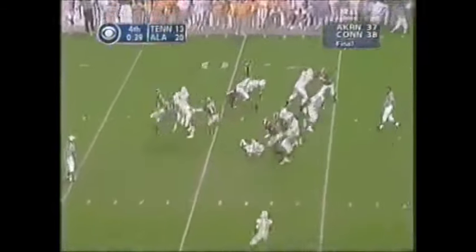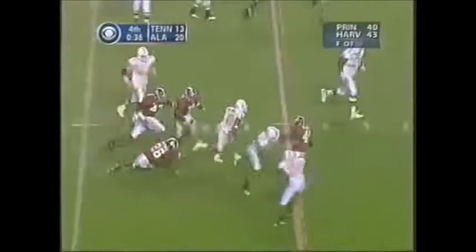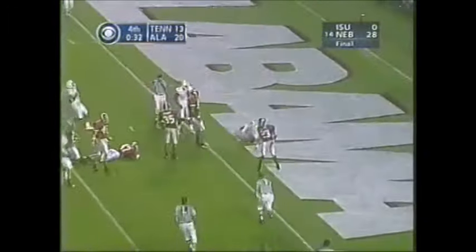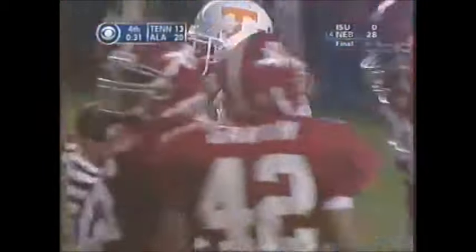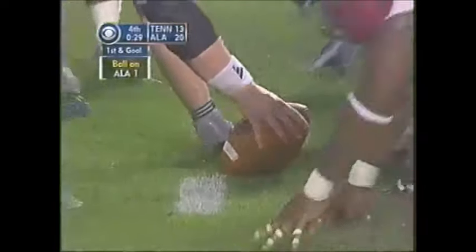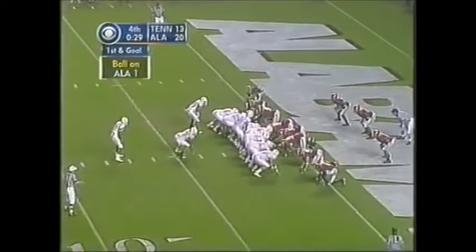Clawson under center. Flips it out left side. At the 20. At the 10. At the 5. Down at the 1. The clock will stop on the 1st down. Nobody wanted to tackle him. It was an attempted handoff to Jabari Davis, but Troy Fleming got in the way.